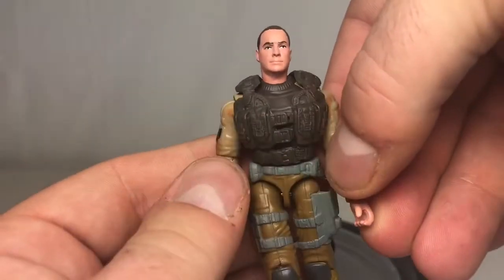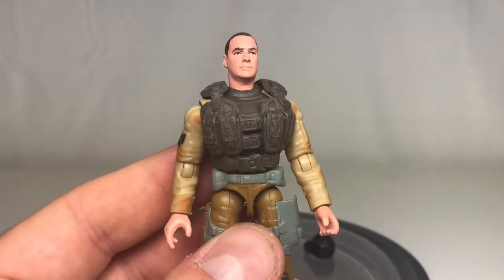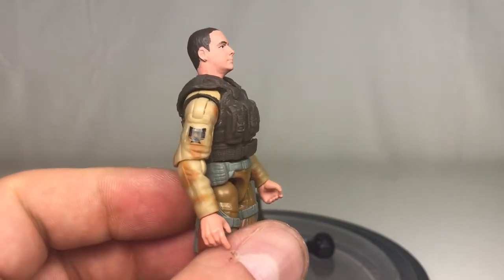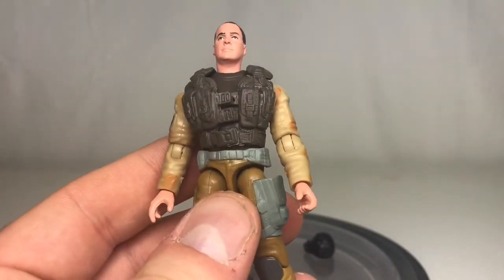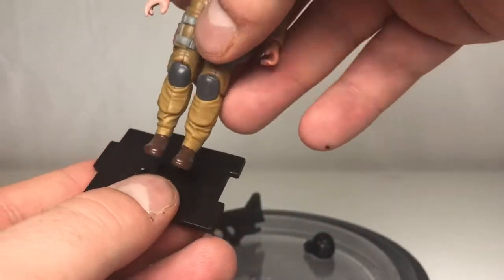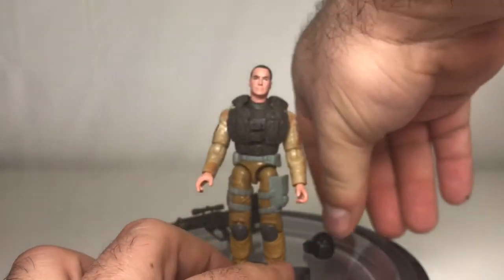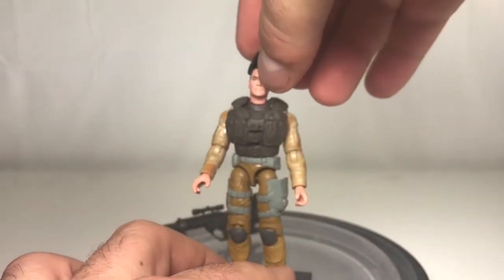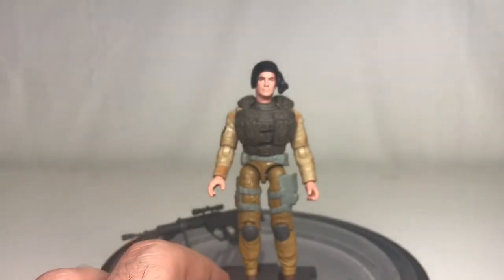So not too bad. Very reminiscent of a little bit of a new sculpt slash vintage Joe, with a little bit of updated swivels and the elbow instead of the bicep swivel that they used to have. But overall, I'm pretty pleased with the figure. And while he might not be my favorite figure of all time, I think as far as DTC figures go, he's one of my favorites as far as that line's concerned.